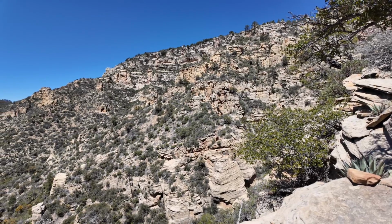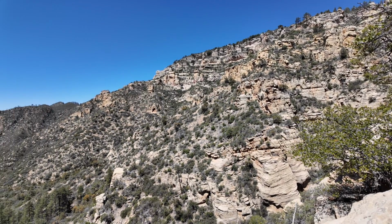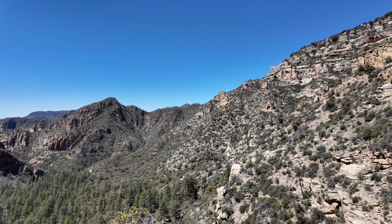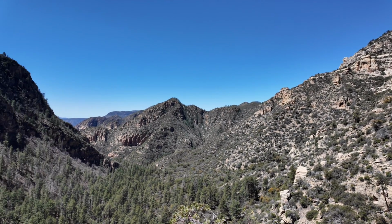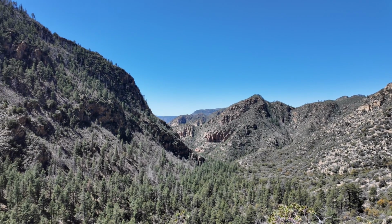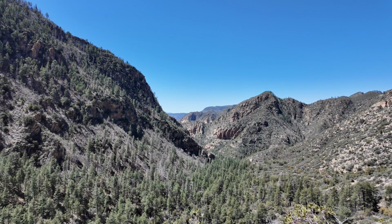What a gorgeous place. Miles to get myself through here. It might be all day. I don't want it to be. I need to get 20 miles in. I'll tell you later.